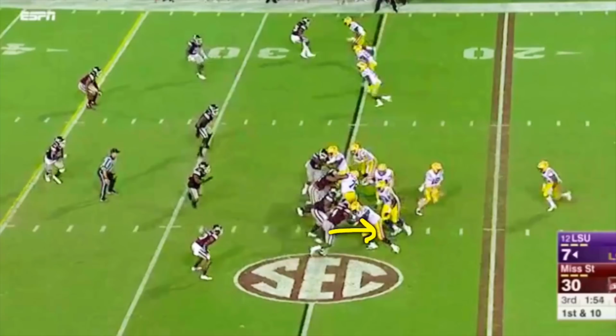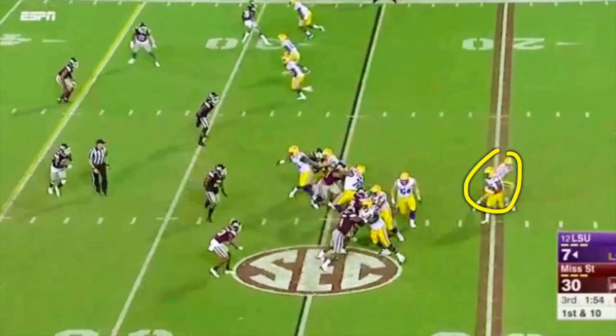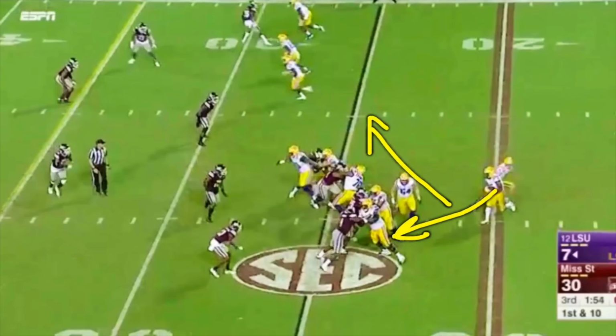And look at Gary Green. He's got the offensive tackle a yard and a half off the original line of scrimmage. Not to mention, play side defensive tackle is about to force the issue here. So when the handoff happens on a power, here's your center pulling. Look how far he is away from the original line of scrimmage. And look how far Gary Green is upfield. There's nowhere for this power to go. It's got to be a cutback.